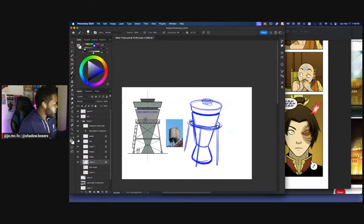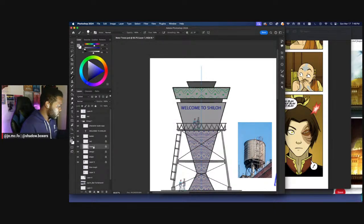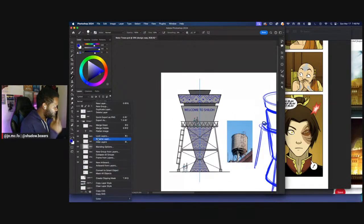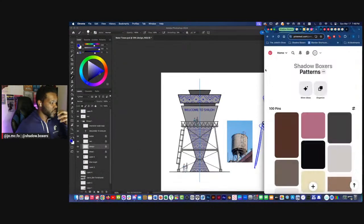But yeah, in the meantime here, let's add a little bit of color. Let's just take some time to do that. The design, let's just change that to, oh wait, there's more than one layer for this. Let's do that. Make that stand out a little more. Oh, you know what actually might be kind of cool? Wait a second. I think I have the perfect reference for this. Let me see if I can find it.